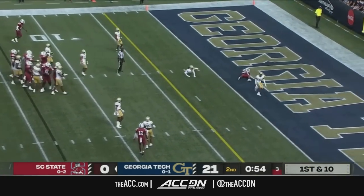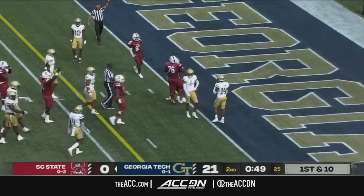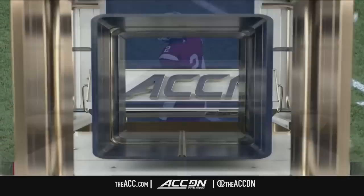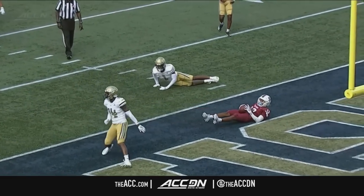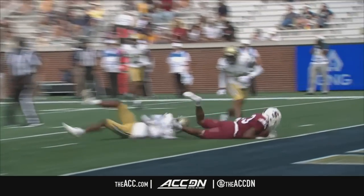Fields looking across the middle. It is caught, and just short of the goal line, Jordan Smith with a nice grab in traffic. And a great job by Fields fitting the ball in there. He knew exactly where he wanted to go with the football. And a good job squeezing that football by Jordan Smith.